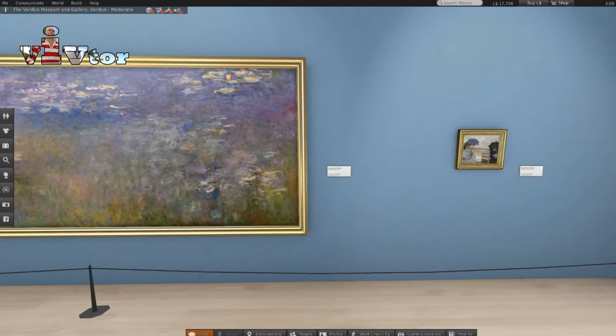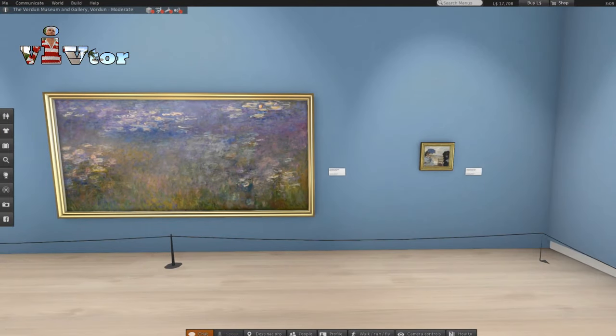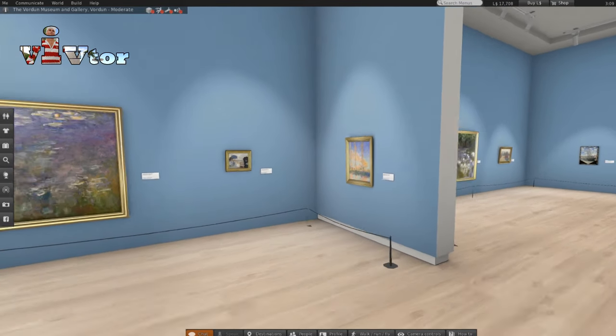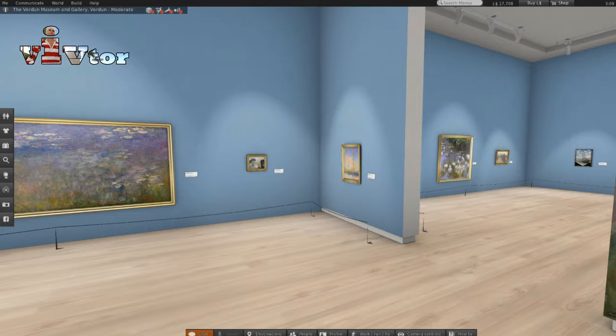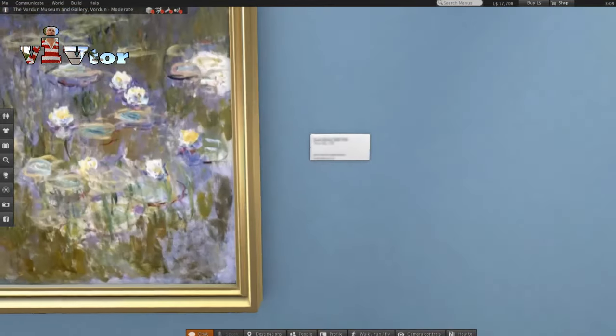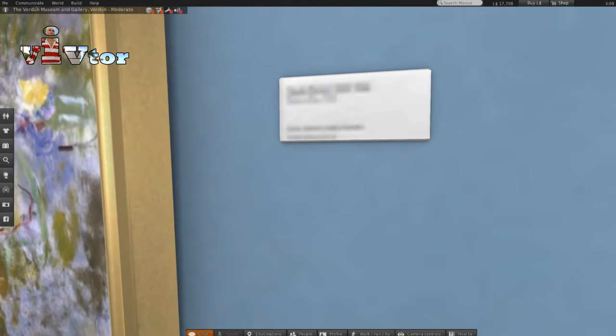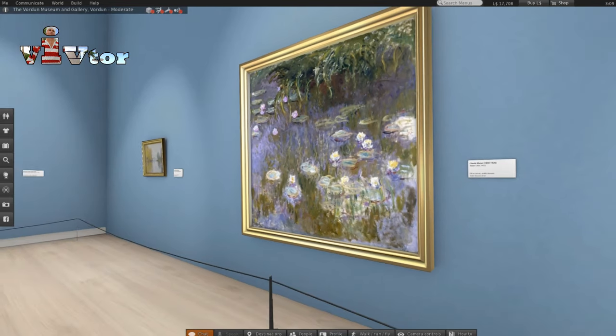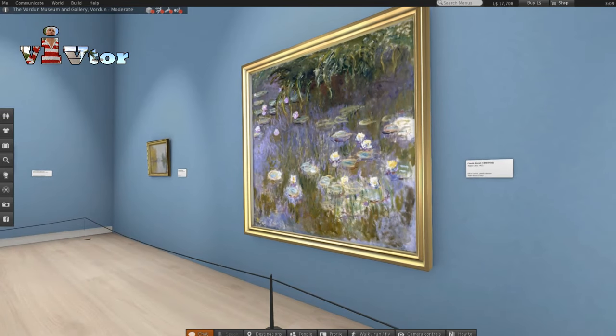More water lilies. Actually, yeah, we weren't in here. That one called water lilies. Water lilies, 1922. Boy, we are learning so much.